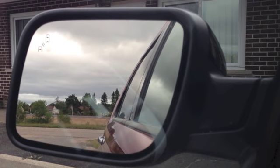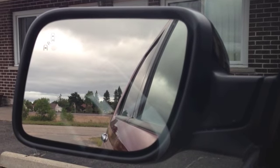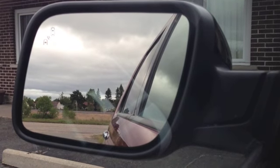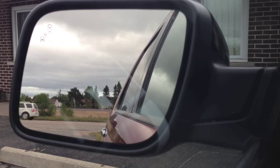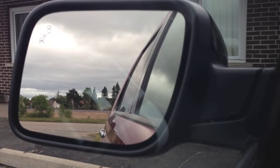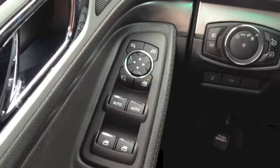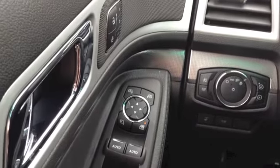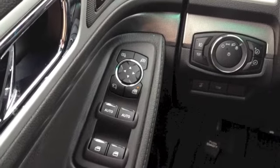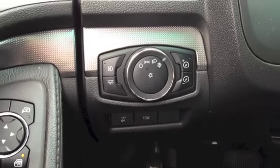See those two little vehicles there in the corner of my mirror? Those light up when a vehicle is coming to pass me. That as well is something we've seen with lots of the vehicles we've reviewed, but I can't live without it. It's a really nice feature, especially when you're driving on the highway. There's a whole other set of controls here for the windows and the mirrors. You can adjust all that here from the driver's side. You can also adjust your lighting here as well.